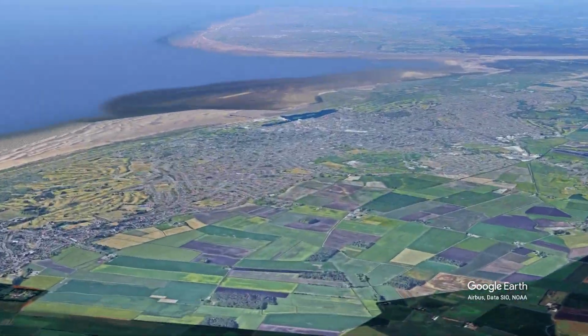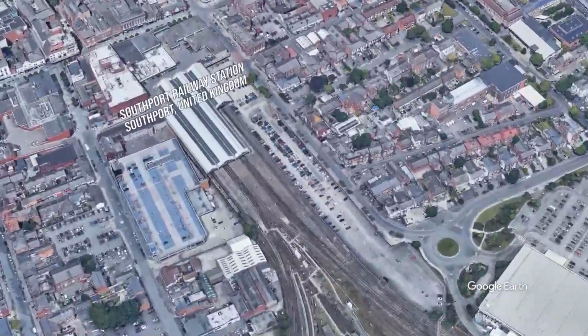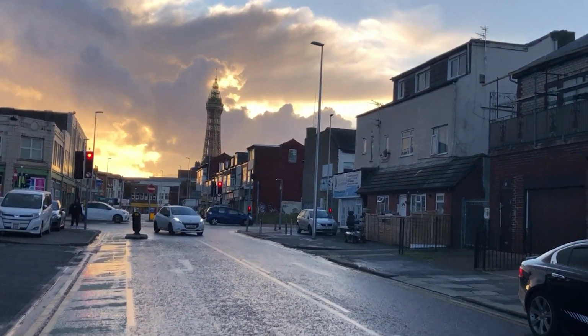Once we got back to Southport, we went back to the Worgans and I got some rest because the next day we were going to go to Blackpool and go shopping for more Doctor Who stuff.